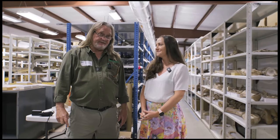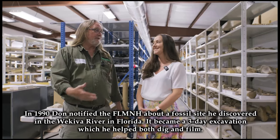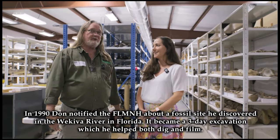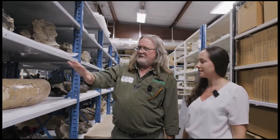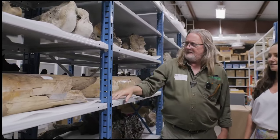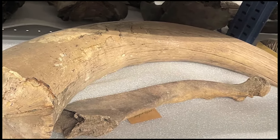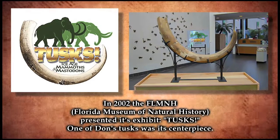I did notice that on a couple of the shelves toward the back, I see the Wacissa stuff from the 90s that I was able to bring up. And some of the tusks are there, which is pretty impressive. So maybe we'll get a chance to see those in a minute. Yeah, we should go check them out. On the shelves, here's the Wacissa stuff. It's labeled Wacissa up here. And I'm pretty sure that this tusk is the one that Russ McCarty put back together, and it became the display tusk for your exhibit called Tusks that was out there.